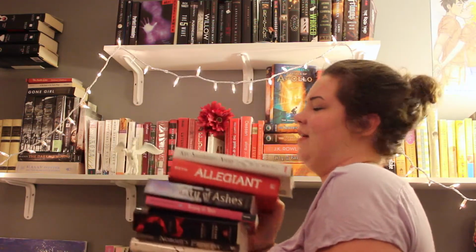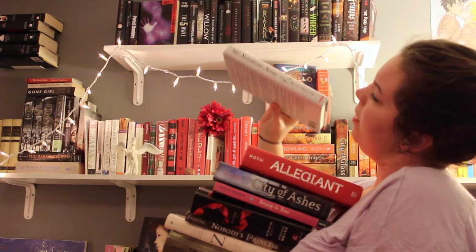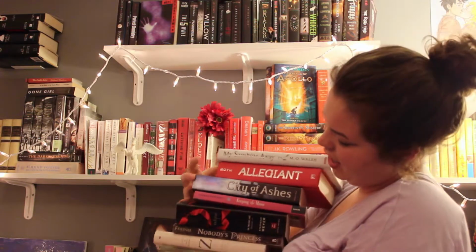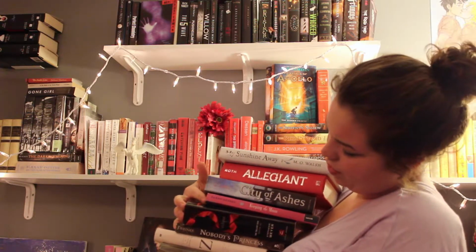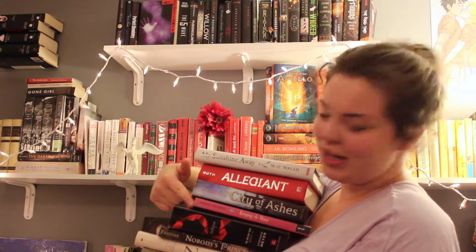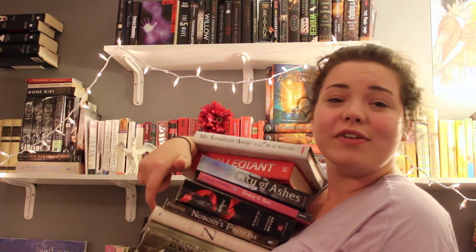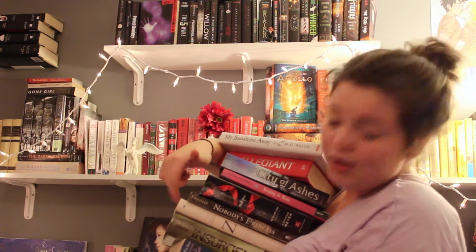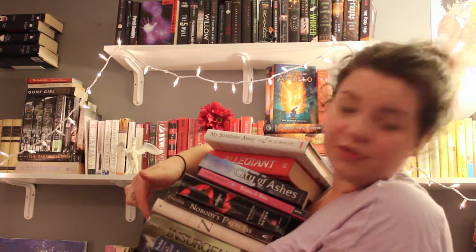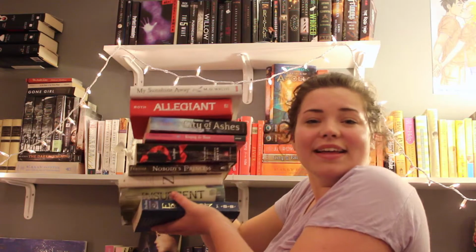Loving books. Alright, so we have My Sunshine Away for M, Allegiant for A, City of Ashes for C, Keeping the Moon for K, Eclipse for E, Nobody's Princess for N, A Novel of Zelda Fitzgerald, which I'm saying starts with a Z, I think it's called Z. Insurgent for I and Aragon for E. I did it.